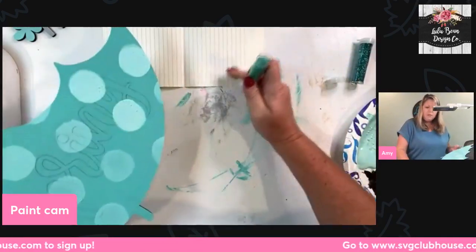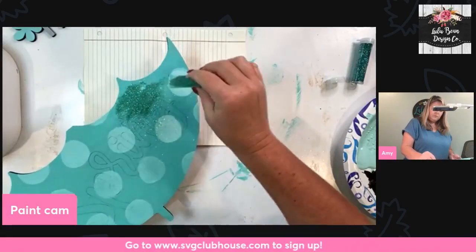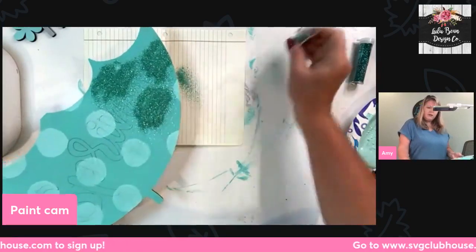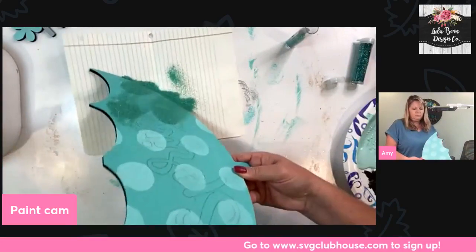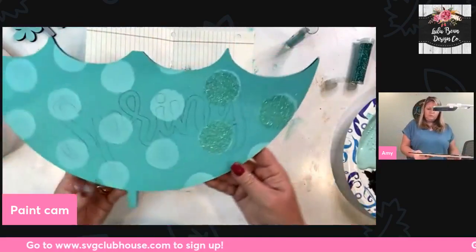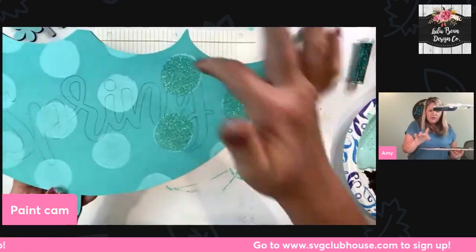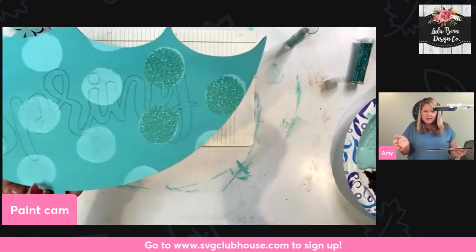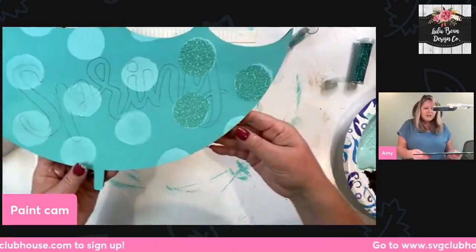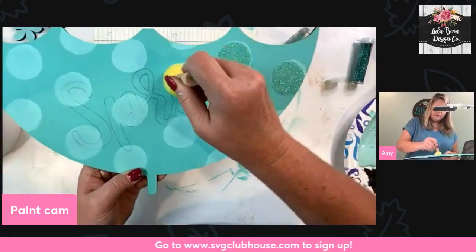Okay, so over top of my paper, it is very powdery. That's pretty. I kind of actually like the fact, can y'all see that the very edge of it still shows the paint? I kind of like that look. I think it gives it a more defined edge. So that's kind of cool. All right, well, I'm gonna just go with that.